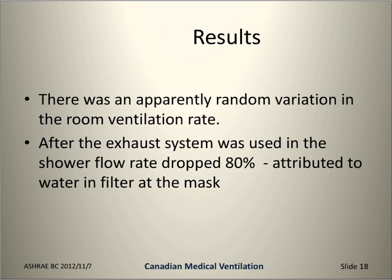We found there was an apparently random variation in the room ventilation rate. Not a huge variation, but significant. After the mask was used in the shower, the flow rate dropped about 80%, which we attributed to moisture getting on our little filter where the mask and the hose were connected. So that would be a problem with the filter.